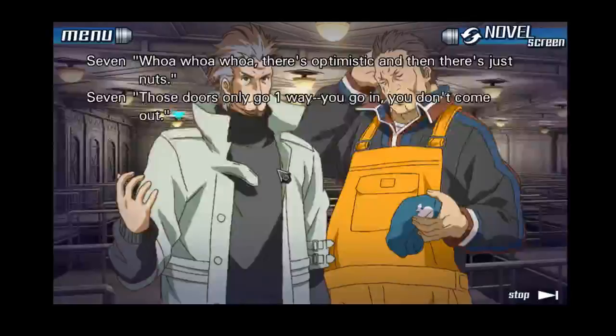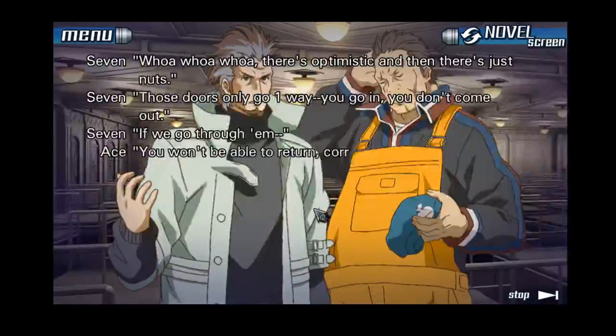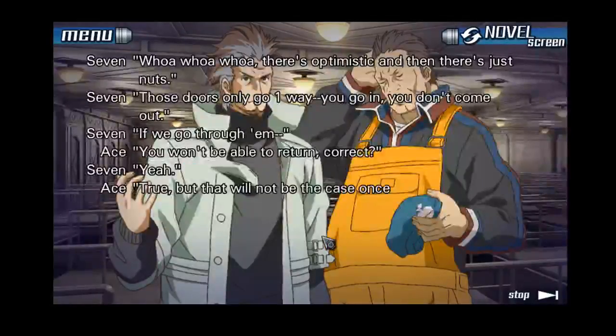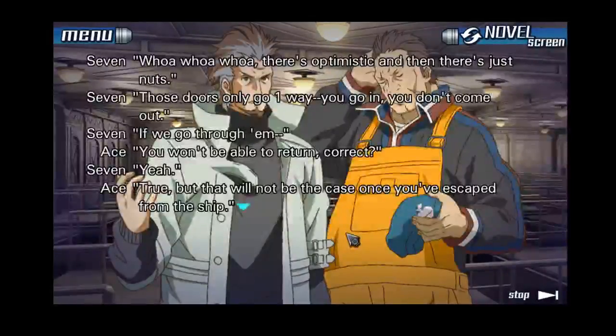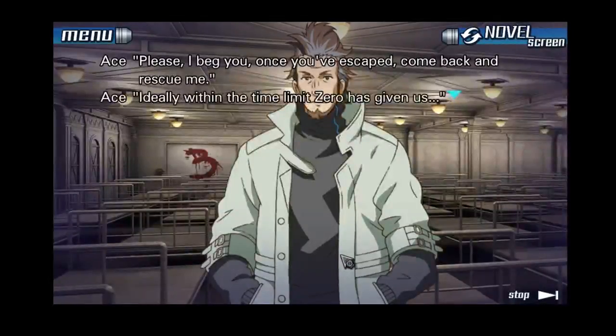"Those doors only go one way. You go in, you don't come out. But there are the elevators. If we go through them, you won't be able to return, correct?" "True, but that will not be the case once you've escaped from the ship. Please, I beg you. Once you've escaped, come back and rescue me. Ideally, within the time limit Zero has given us."